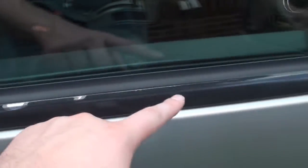The black paint, the finish is starting to come off of the windowsill now. It started doing that when I had it, but as you can see, it's clearly starting to get worse. So at some point, we were talking about masking off the body and painting that over.